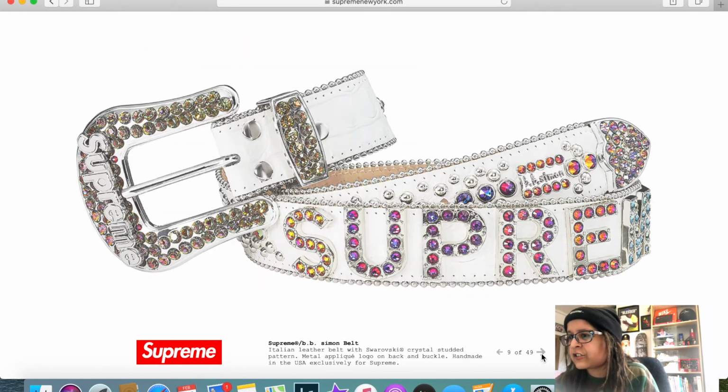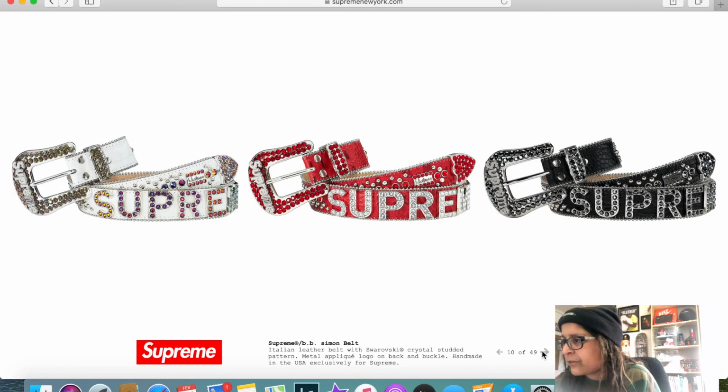This is disgusting. Swarovski crystal studded patterned Italian belt. Probably going to be worth a fortune, but good grief, disgusting. Yeah, that's definitely a no from me. And that is going to be super expensive as well.